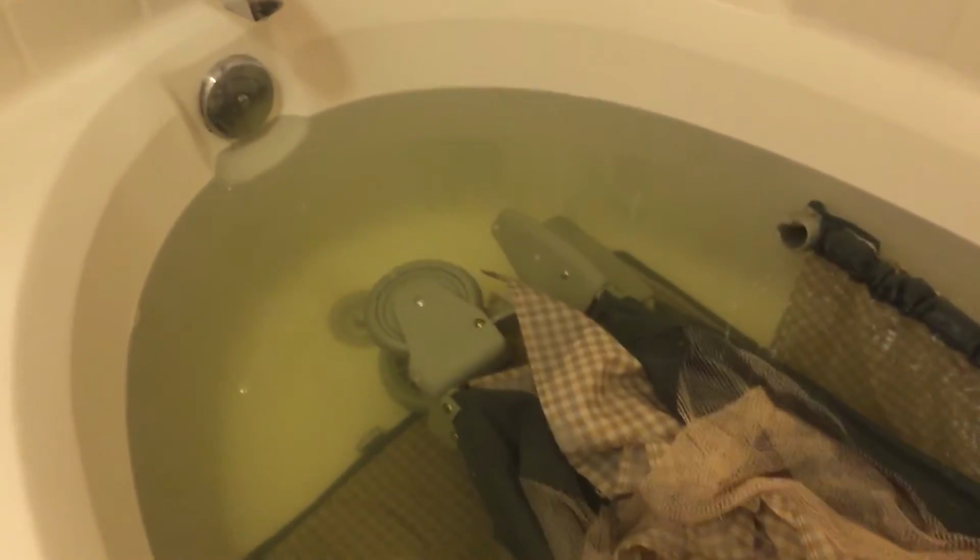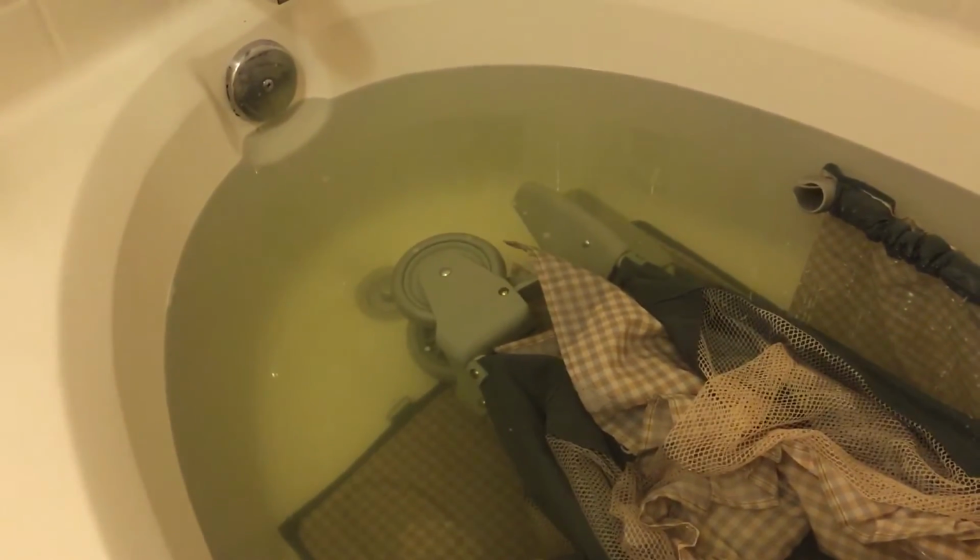But this is just disgusting. The camera's not even really picking up just how bad this is. I mean, it's yellow water.